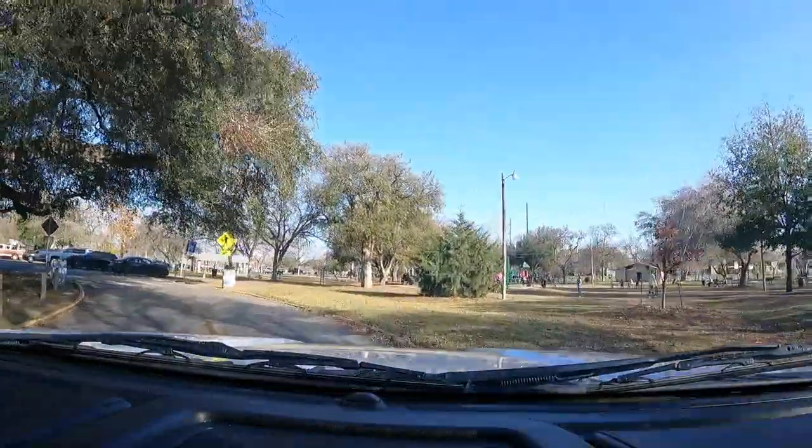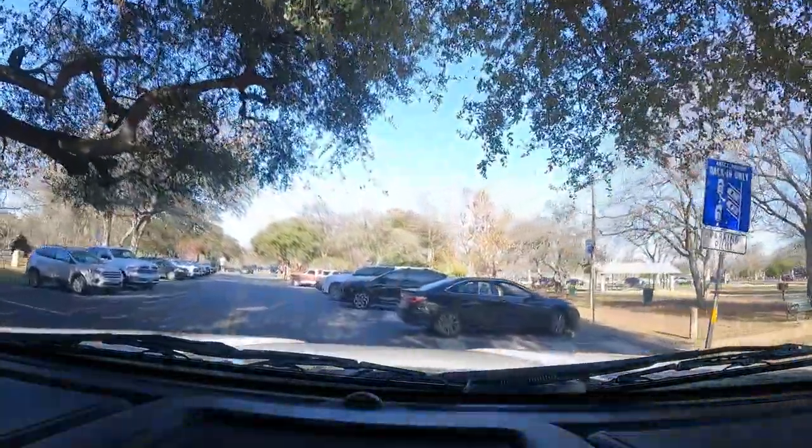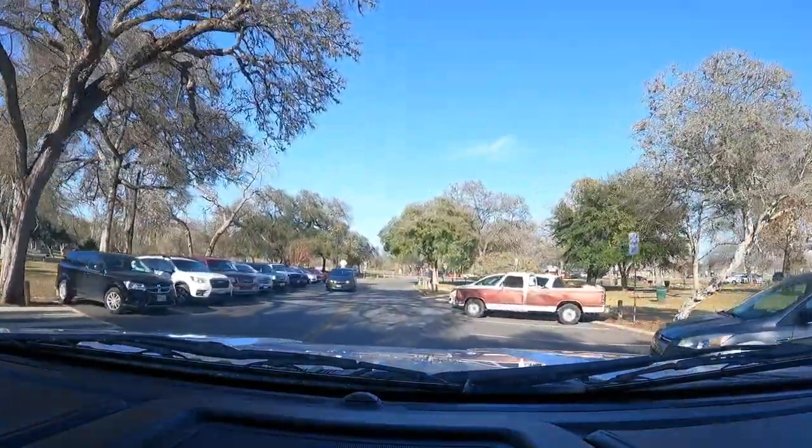It is a Tuesday afternoon at about 3:40, January 26th. Everybody's outdoors playing. It's nice and warm. I think it's about 75 degrees or so right now.